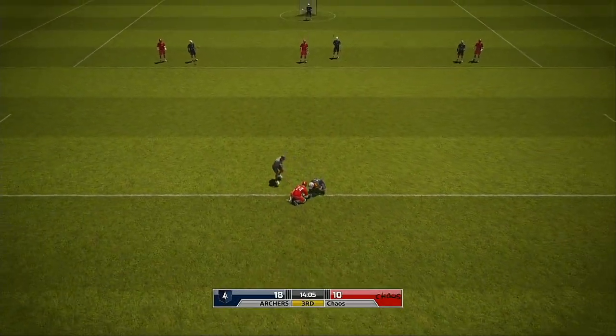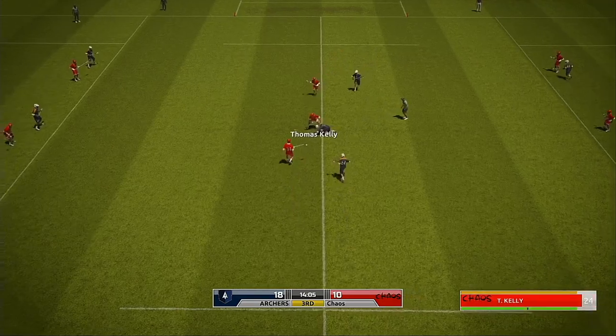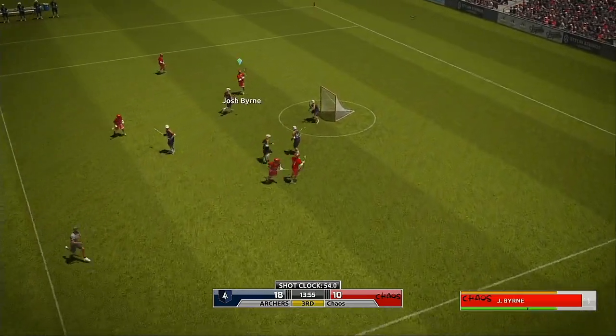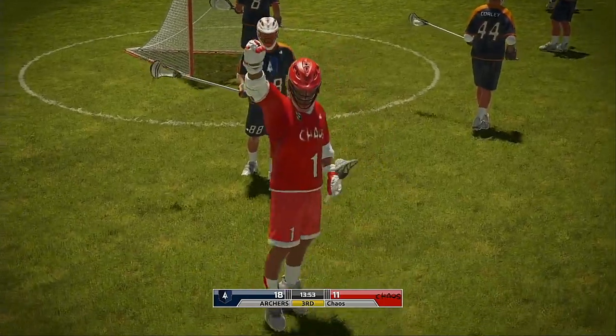Down to the faceoff for a huge possession. 24 wins the faceoff. Red ball. Offside right. 1-1, with a goal.